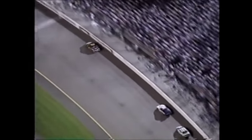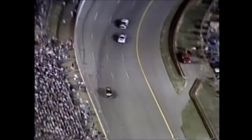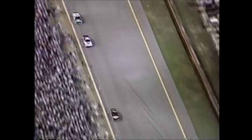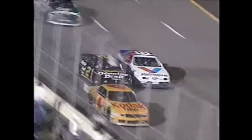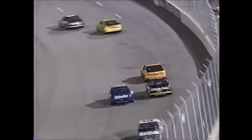271 laps complete of 400 in the Miller Genuine Draft 400, coming to you live on TBS from Richmond International Raceway. And look who's in front, car two, like a black panther. It was crouching, ready to pounce. And look at this move. There's Purvis up on the outside in the four car. He comes in there, and the two cars kind of boxed in behind Purvis.